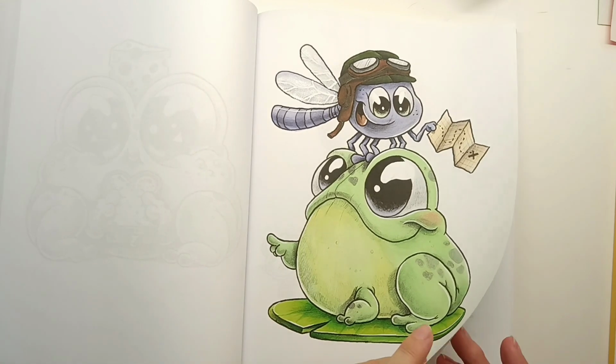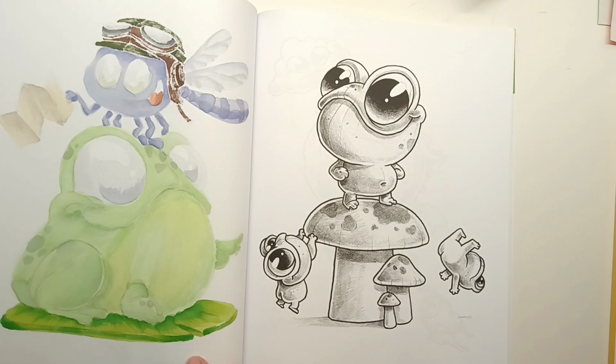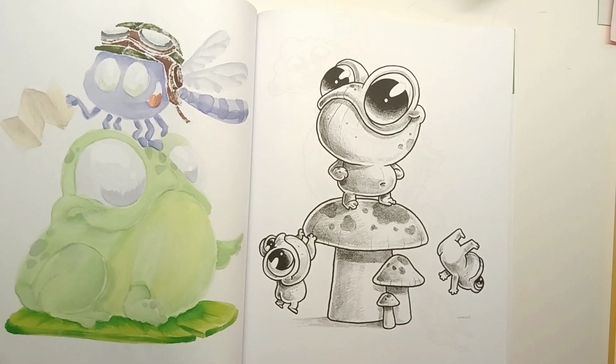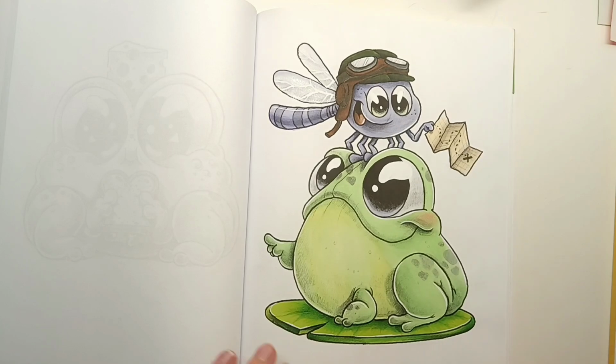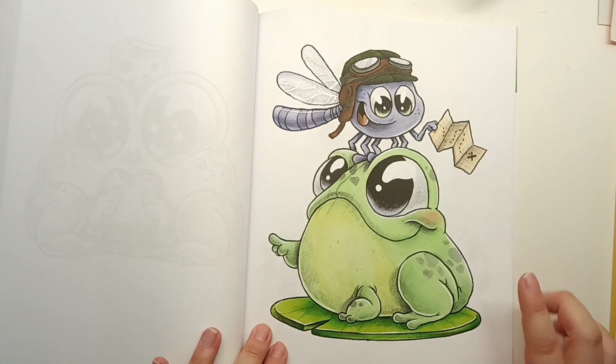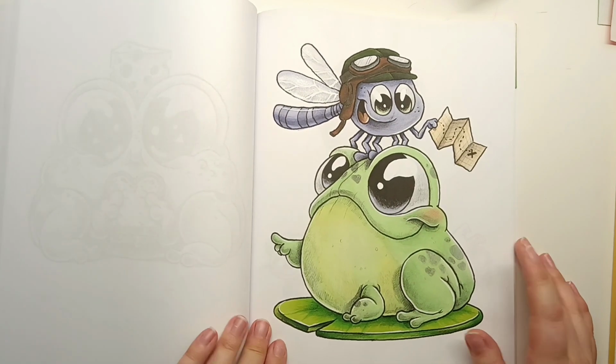So I used my Ohuhu alcohol markers, and you can see from the back that I did a lot of blending, quite a lot of layers to try and create depth. The only pencil work I did was a little bit of pink for the cheek, and also some black pencil to emphasise some of the shadows. I think it added a nice touch.